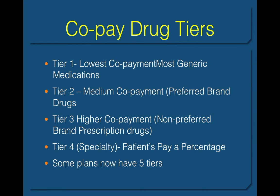So for example, say that I get hydrochlorothiazide filled. That's a Tier 1. Maybe my copay is $4, or the max is going to be $10. I then may also require a brand drug such as Flovent, and that's considered a Tier 2. So maybe my copay is $18. But maybe the doctor doesn't want Flovent, they want Pulmicort. But Pulmicort on my formulary is non-preferred. Well, I can still get it filled, but I'm going to be responsible for paying $36 of that.